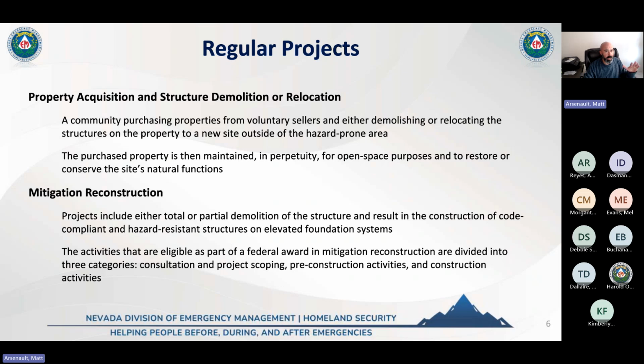Show of hands, has anybody expressed interest, maybe from the local communities, in wanting to have their property purchased? Trying to get my screen so I can see everybody. Okay.